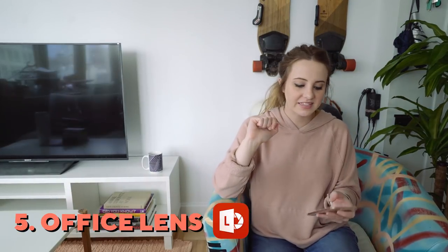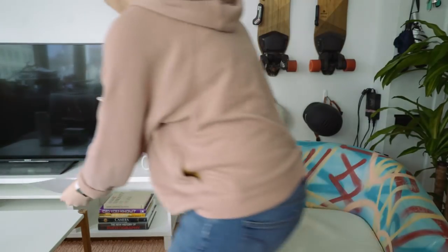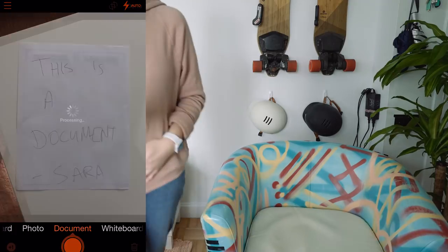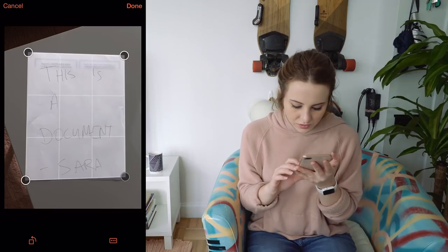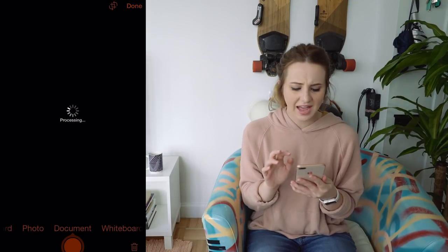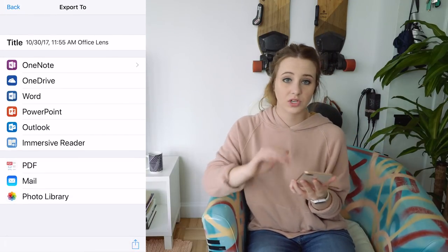Up next is Office Lens. If you guys are still scanning papers into computers, what are you even doing? This app allows you to take a document. I'm going to find a document. I'm going to set this document on a flat surface, take a picture, it's processing, and boom. It crops it perfectly into a rectangle so it looks like you scanned it, and even if it's a little off, you can go in and correct it. So now that I have this beautiful document, I can save it and send it as a PDF or email it straight from here.